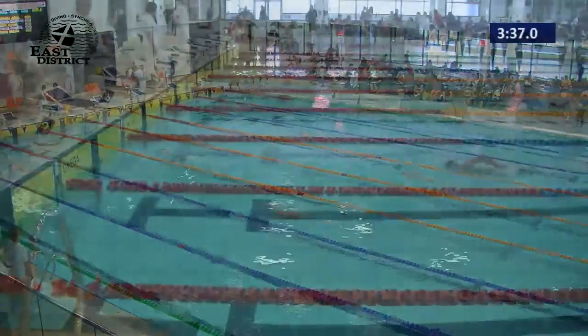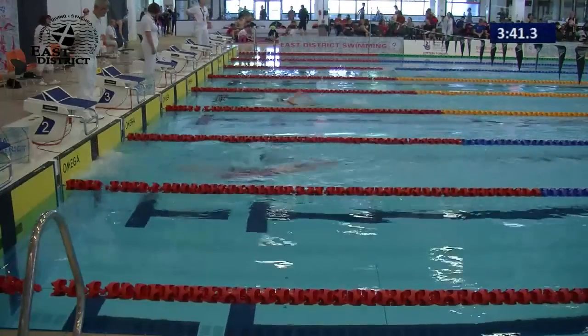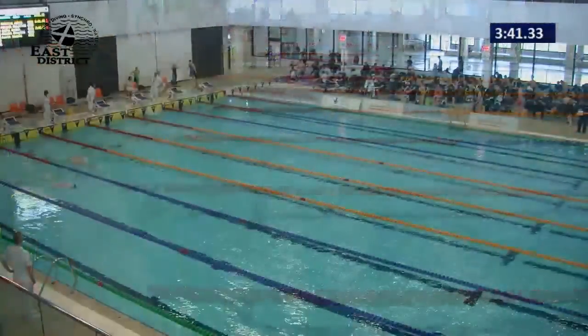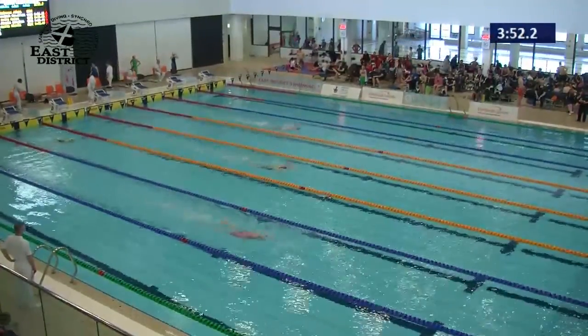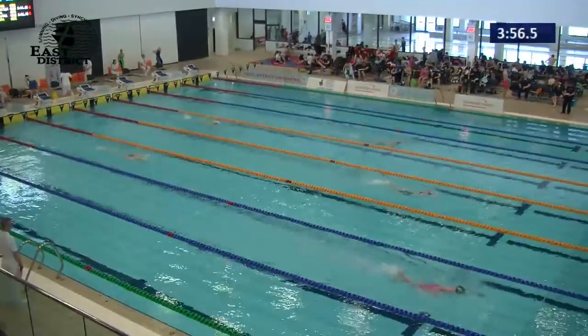Well, there's no Masters in this one. It's all freestyle at the moment. They're going over for the 300 mark. And in lane number 2, it's Rebecca Adams, 3:41, at that 300 mark, and she is stretching away.